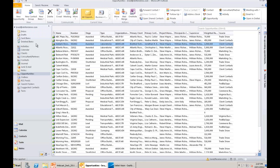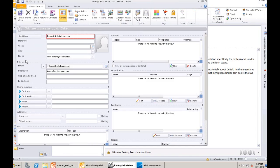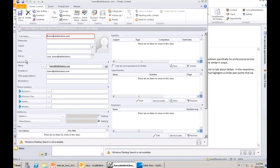All right, so I'm going to navigate back over to my inbox and show you a bit of the functionality that we have right in the inbox. I've gotten this email from Karen, and Karen may not be a contact in Outlook today or a contact in Vision. What I can do is grab her email and drag it over to the contacts folder here. This is standard Outlook functionality, but again we've added all of the Vision fields in here so we could associate Karen with a client that we have within Vision, with specific opportunities or employees or whatever. When we do that, it's going to create that new contact record within Vision.